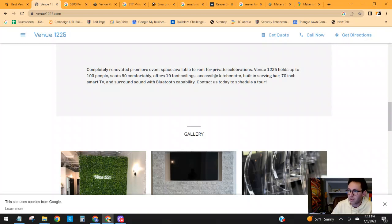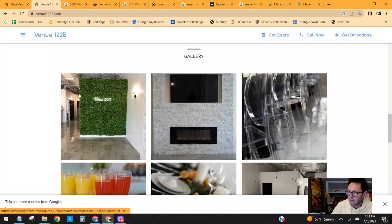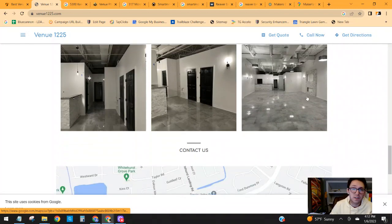It's got an available kitchenette. It's got a built-in serving bar. It's got a smart TV. So it's pretty cool. You can see some of the pictures. They've got the fake grass wall. You can do catering stuff in there. So this is a good spot for a corporate event or a corporate holiday party, or if you just want to get people together to have a presentation, whatever it might be. This is a pretty good option.